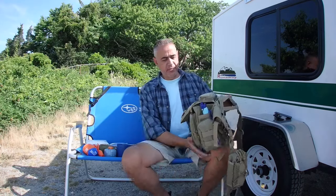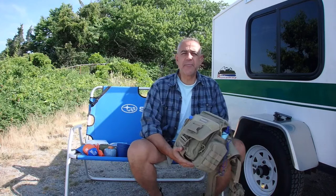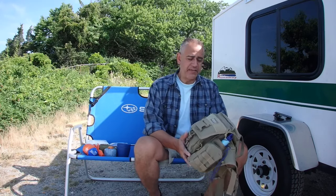It's a great bag, it really is. Very comfortable to carry, very durable, holds a lot of stuff. If you're looking for a bug out bag, a get home bag, just a day pack, a hiking bag, you can call it whatever you want, it's a great little bag, it really is. Comfortable to carry, carries plenty of stuff.